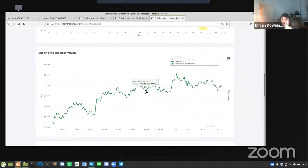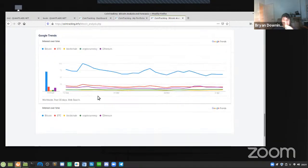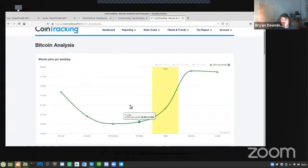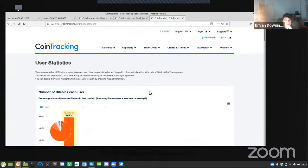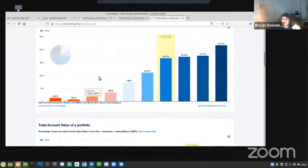There are some interesting stats here on the dominance of Bitcoin as well as against Ethereum. I just can't remember where I've seen it. Let's see here. I don't know if these are user statistics across. Yeah, this is what I want to show you. This is the average number of Bitcoins, currencies of each user. I think this is within CoinTracking. So here you go, from the data of, look at this, 806,000 CoinTracking users. This is much more accurate to use than CoinMarketCap, but you have to pay for this. So essentially you're going to see, where is it?